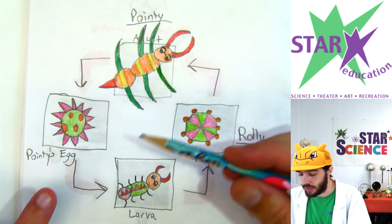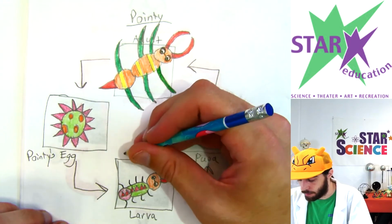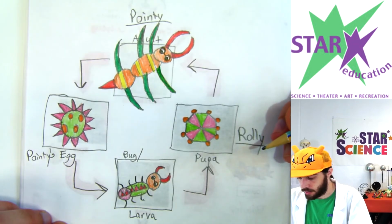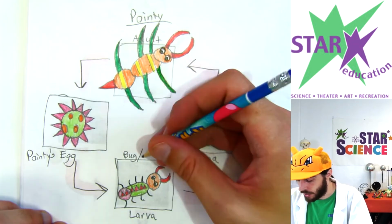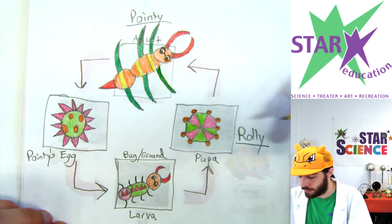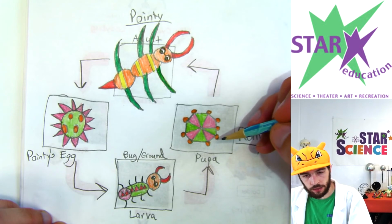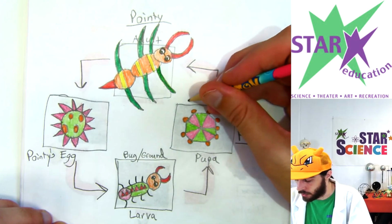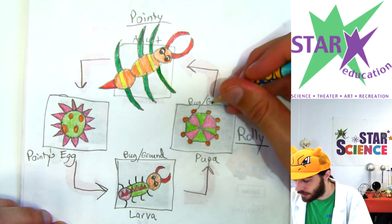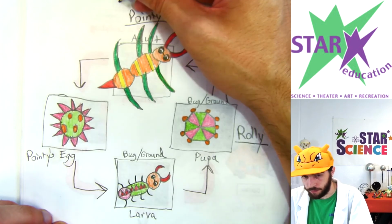Now, if you want to do some extra things, we can do that. We can give each Pokemon a type, right? So maybe this is Bug Ground type, because it walks on the ground. Rolly could be Bug Ground too. And I like Pointy being Bug and Ground type as well.